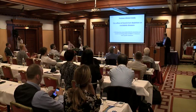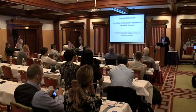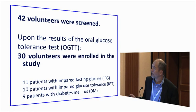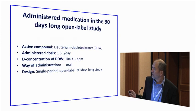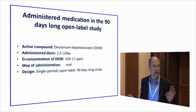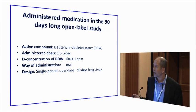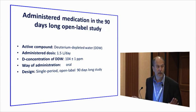So based upon this preclinical study, we ran a human study. In that study, we screened 42 patients, and finally we enrolled 30. 11 had impaired fasting glucose, 10 impaired glucose tolerance, and 9 had diabetes. All these patients consumed 110 ppm deuterium depleted water. Everybody consumed 1.5 liters per day, and that lasted for 90 days.